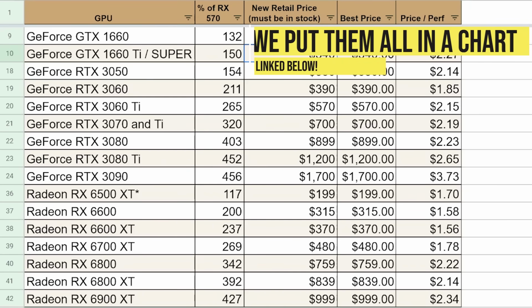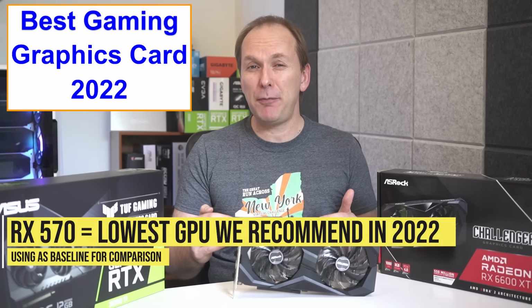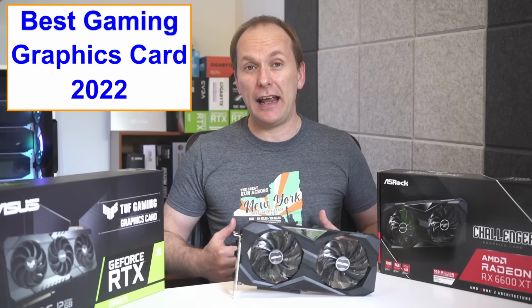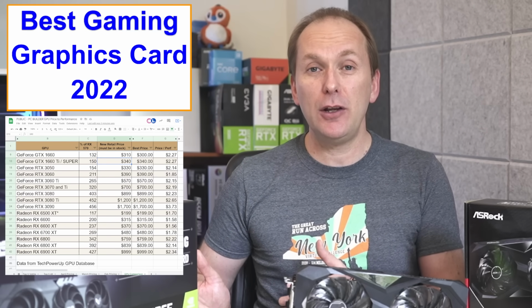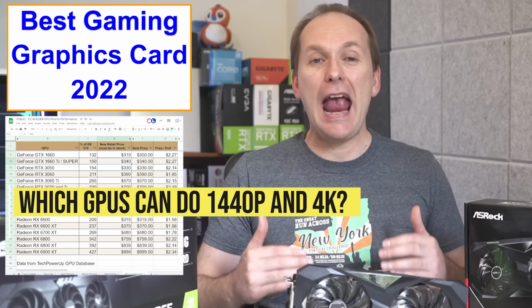Using the TechPowerUp GPU database, I've listed out the relative performance of all the graphics cards we listed before versus the RX 570, which is a GPU that can play most games at 60 FPS at medium settings at 1080p, and it's the lowest end GPU that I would use at 1080p today. We'll use this as a rough metric to compare performance among the NVIDIA GPUs and then against AMD's best GPUs, as well as establish some boundary points for playing at 1440p and 4K.